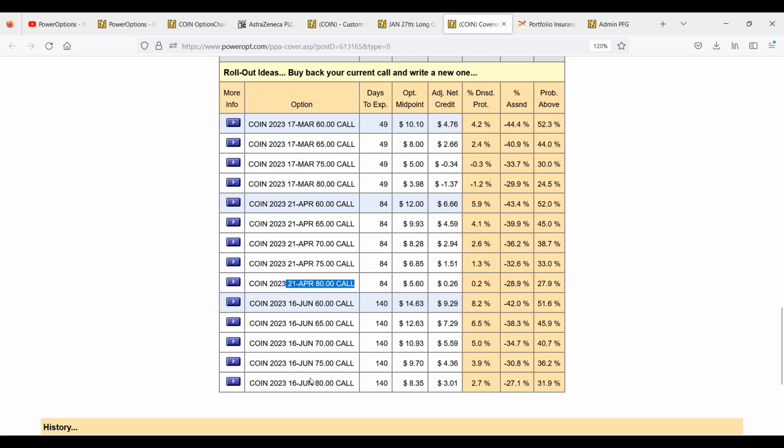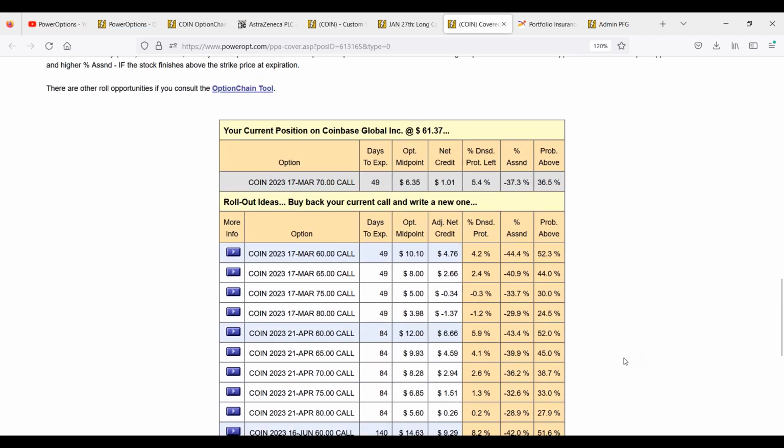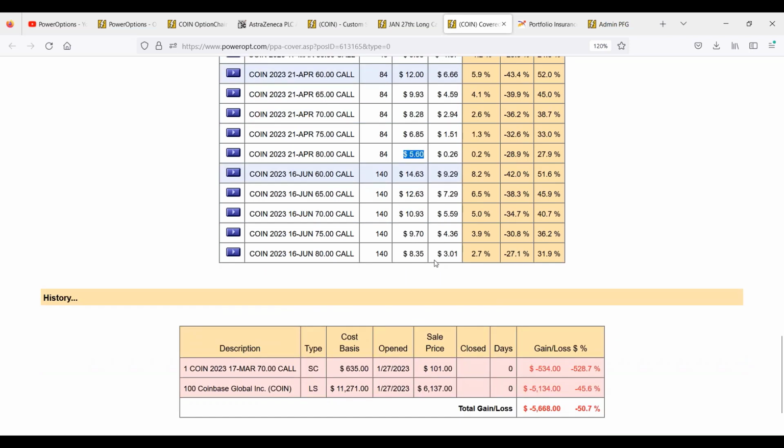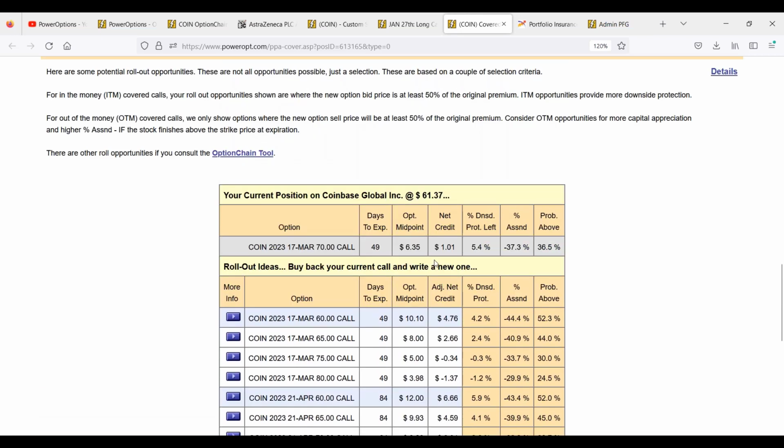but we're going to be rolling out to April. We're going to be rolling out to June in those cases to give yourself a little bit more wiggle room. So even though it's going to cost you $530 more to buy this call back, there's opportunities to roll for a credit, but you're going to have to go further out in time, which is expected, due to the high implied volatility, which is related to the earnings coming up in the near term.